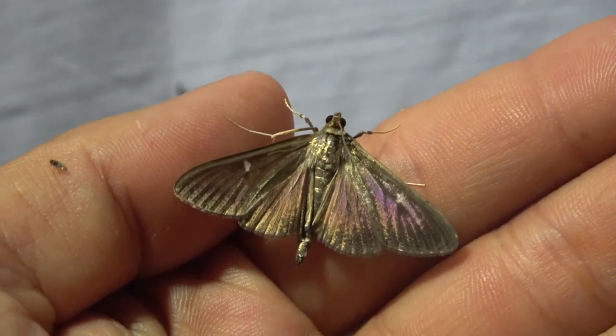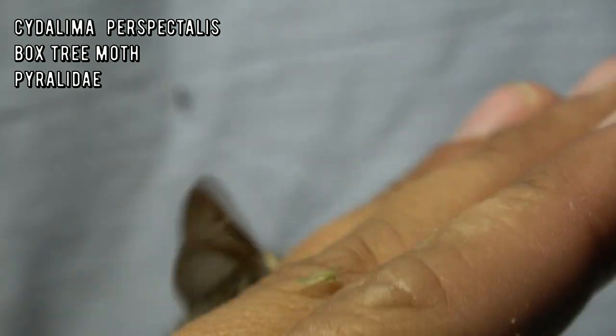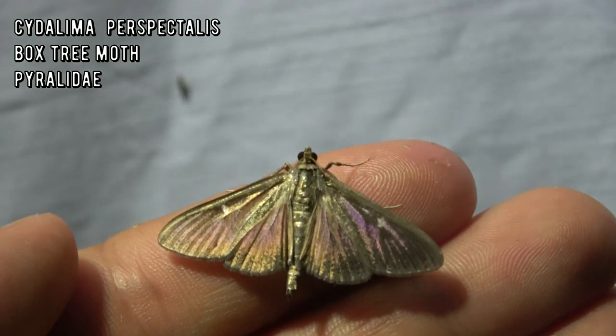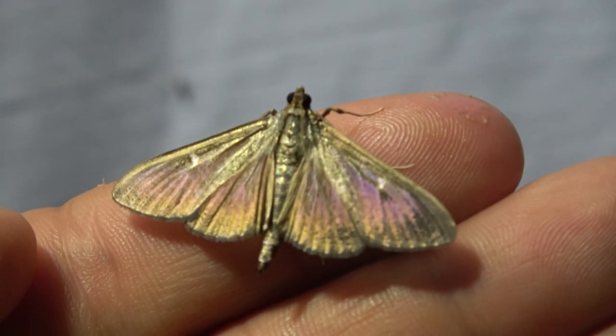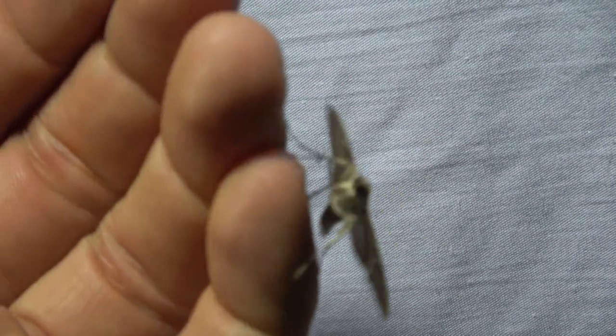In case you were wondering, yes, this is the same species. I'm still talking about the box tree moth, Cydalima perspectalis. And this is a good example of how moths can have color forms in some cases. That's true. Some species of moths have color forms. And here's a nice example showing you the white and the black form of the same species. Oh man, it's running away. So yeah, that was the box tree moth.